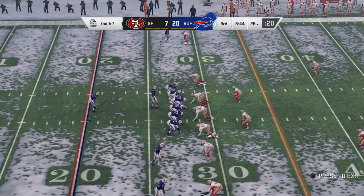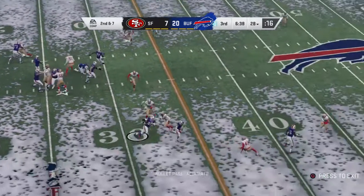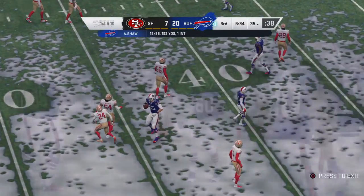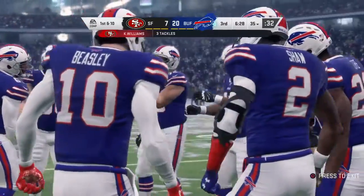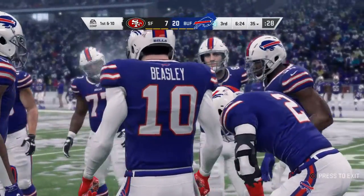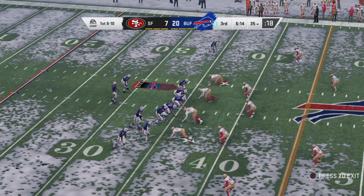Here's 2nd and 7 now from the 28. Complete. Smith has it, and he's able to take this one up to the 35-yard line. 7 yards there and a first down. How about the timing on that one? Boy, they were in sync, weren't they? 3-step drop, ball's out of his hands, right to the tight end. Nice completion, just like they do it in practice. This quarterback now 6 for 6 since coming back out of the locker room.